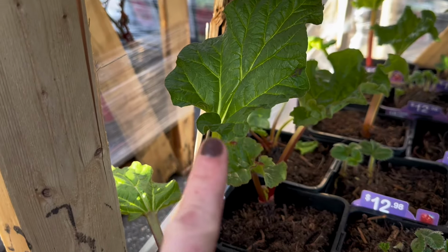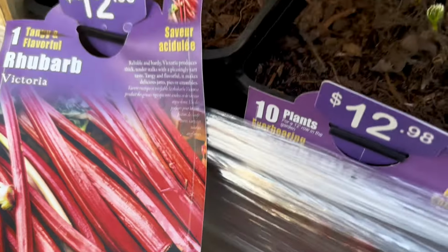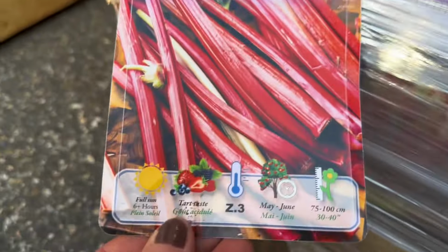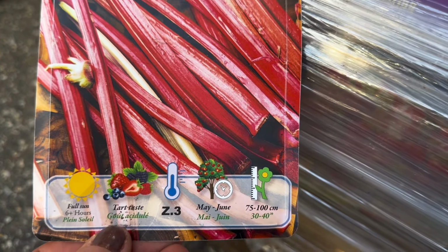Let's take a look at this stunner right over here. We have rhubarb, tangy and flavorful Victoria variety. Have you ever seen rhubarb sold at your local Home Depot store in a form of a bare root? I haven't. This must be something new this year. They're trying. Tart taste, hardy down to zone 3, harvest May through June.